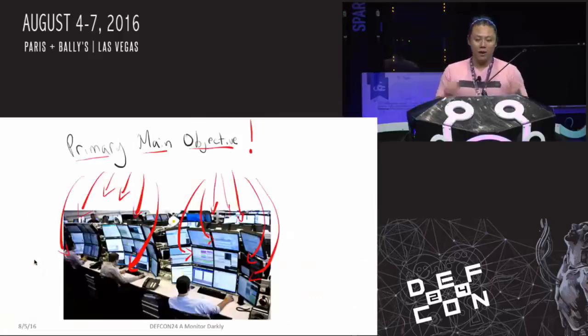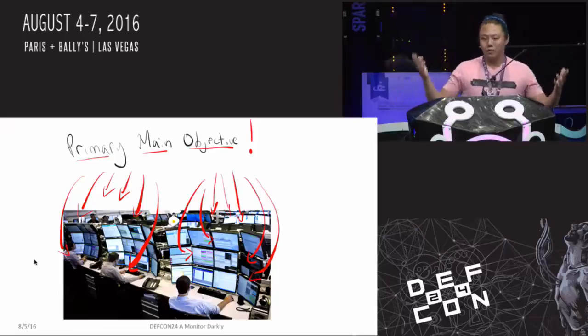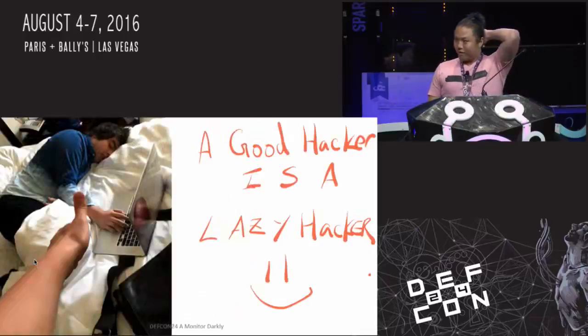All right, so today's primary objective is to go after these little devices that you connect to your computer that put pixels up, right? Monitors. We all know what they are. And the motivation for why we are interested in monitors: a good hacker is a lazy hacker.